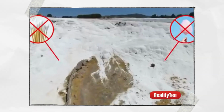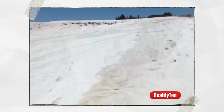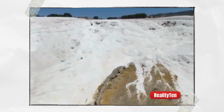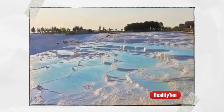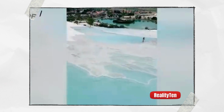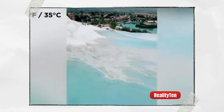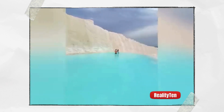Pamukkale, meaning cotton castle in Turkish, is a mesmerizing sight in Denizli province. This natural wonder features stunning white terraces formed by calcium carbonate deposits from the region's hot springs. Ranging from a comfortable 95 degrees Fahrenheit to a boiling 212 degrees, the hot springs' mineral-rich waters create these breathtaking formations. Visiting Pamukkale is like stepping into a surreal landscape crafted by nature itself.